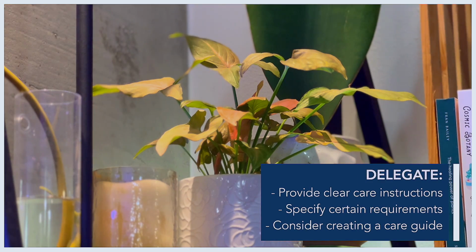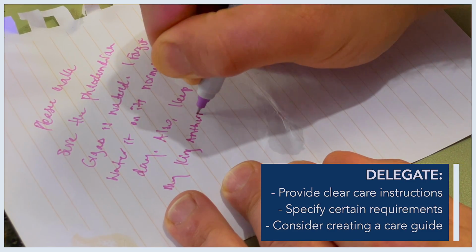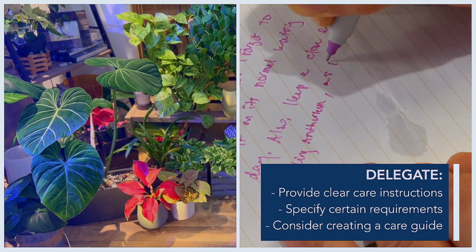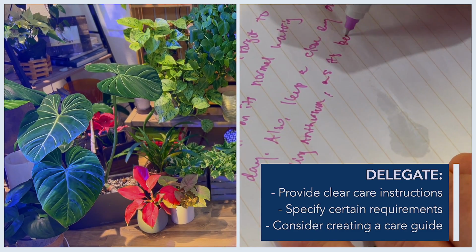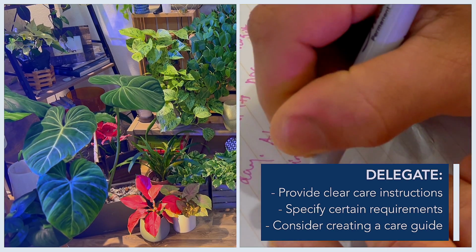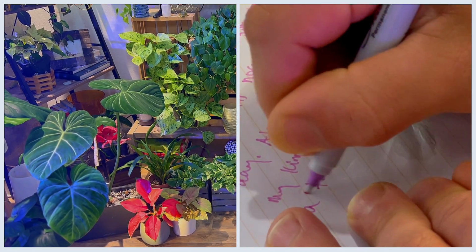Next up, delegate. When asking for help, provide clear instructions on how to care for each plant. Specify watering frequency, light requirements, and any special considerations such as fertilization or pest control. Consider leaving a note or creating a care guide for easy reference.